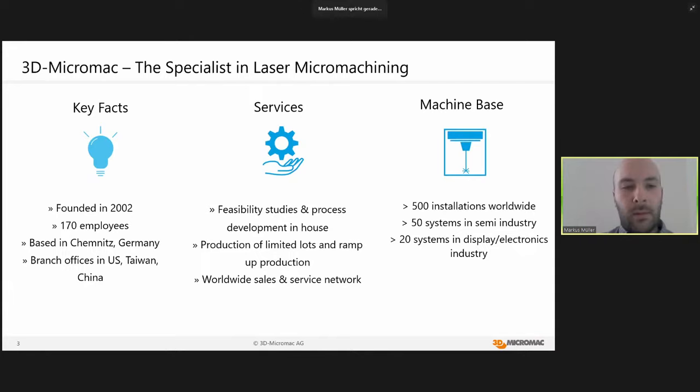So what we are doing, we are a mechanical engineering company. We are doing studies and process development in our house. We are producing different machines for all kinds of application. The only limitation we have is we need to use a laser, so all our machines are somehow installed with a laser. In these years, we have 500 installations of our machines worldwide, and we have some special semiconductor industry machines and some special machines for display and electronic industry. So I will show you what applications we are capable of.